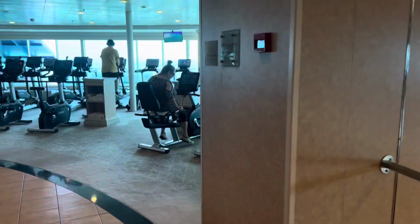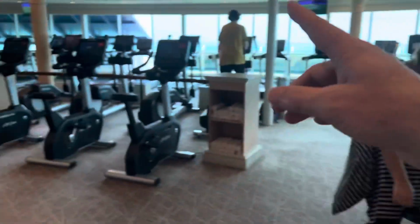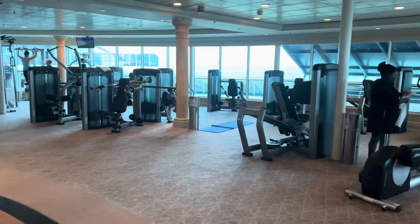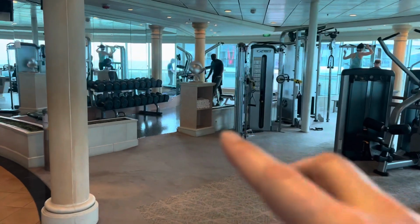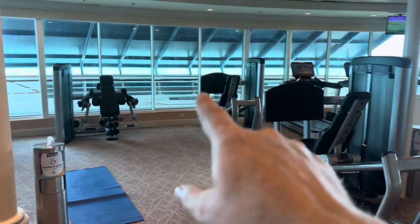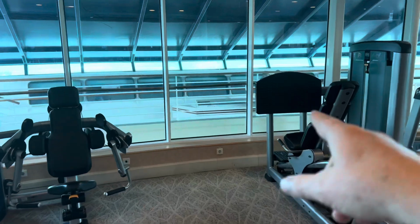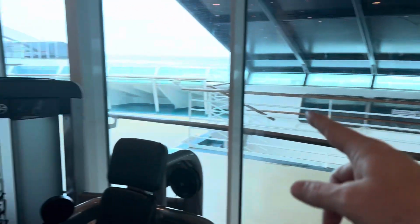So you have, I mean, a pretty good sized gym area. And let me see here. Oh, there's lots of treadmills, different stuff. So again, not as huge, not as big as some of the other ships. Like, so this is a Voyager class ship, but look, see this area right out here? This is actually where you could look into the bridge area. So let me go outside. I want to show you that real quick.